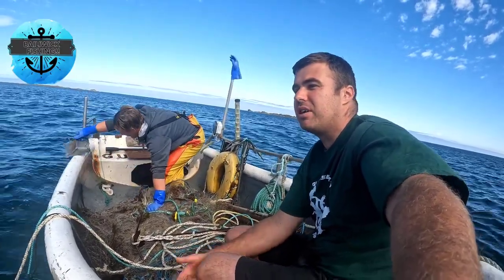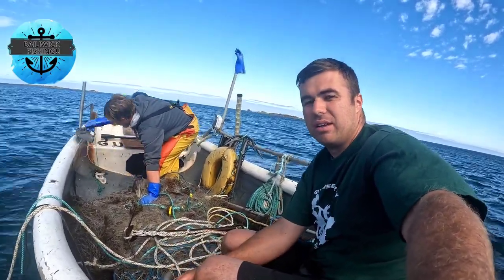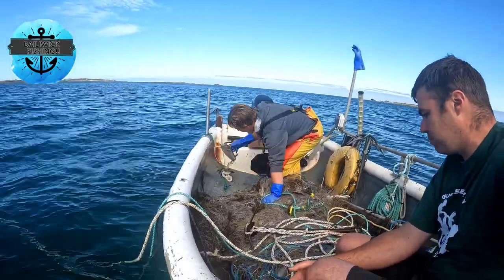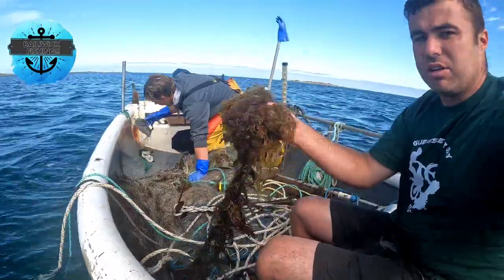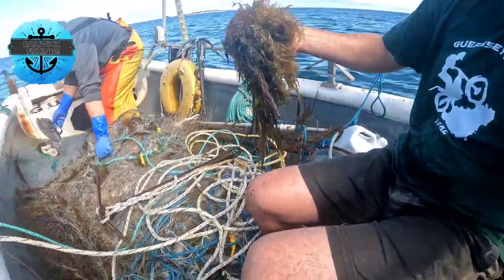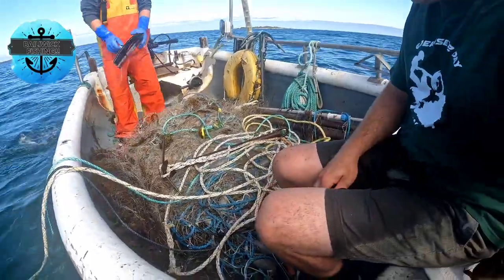It's a bit closer into the reef on the other side of the bay. So we shall see. Damien's just bailing out a bit of water once we pulled those nets up. But yeah, you can see the weed here that you get in the nets. It's quite a lot, so we'll bin it off.